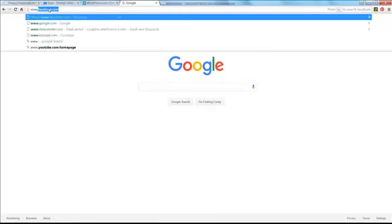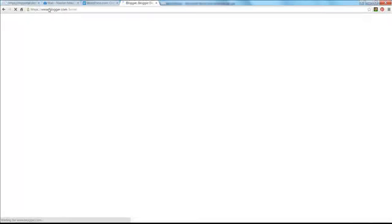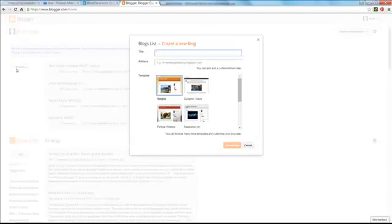So if I just type in blogger.com, it automatically takes me to the Blogger dashboard because I'm already logged into my Google account. So you see I have four different blogs already in place through this account. You will more than likely have nothing here, so you'll have to hit the new blog button.